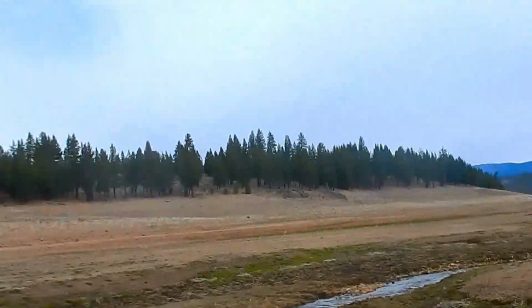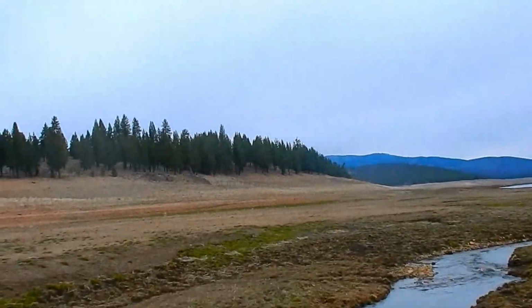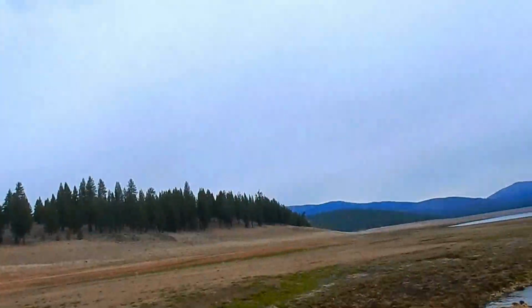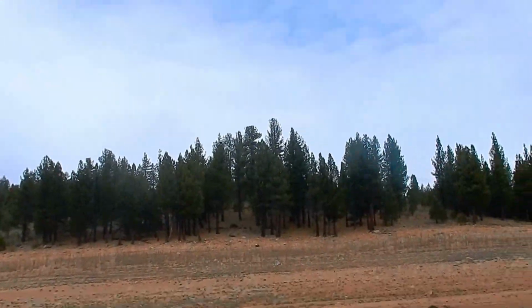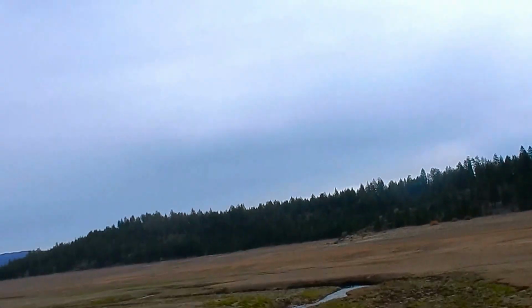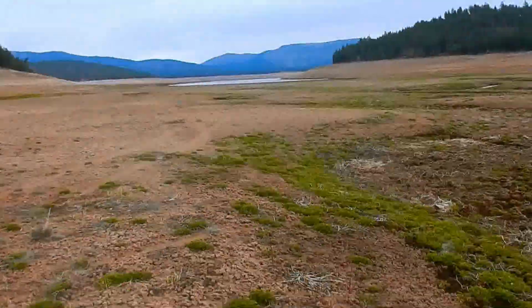This should all be underwater. Instead, you got creeks and rivers and tributaries flowing where it shouldn't be flowing. Should be all underwater right now, and we're not. Here, it's real thin around there, too. The water line should go up to the tree line. This is crazy, man. This is what happens when there's drought. You can access areas that you normally couldn't access.